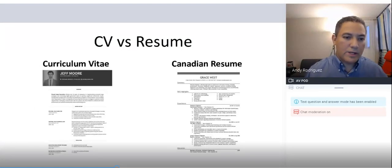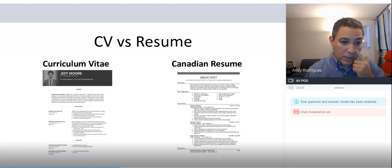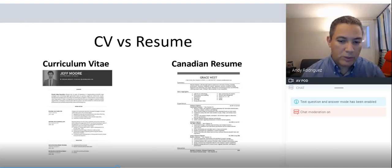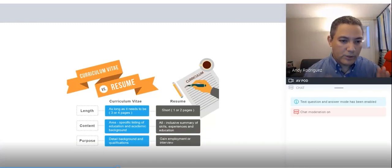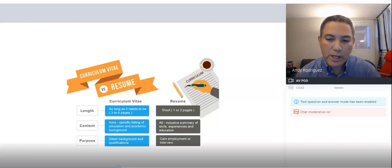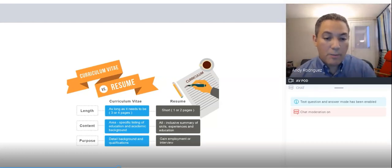So here we have the curriculum vitae and the resume. Use these two pictures side by side, and you have an idea how they look. And if we go into detail, we understand that the curriculum vitae is very different from the resume. When it comes to length, a curriculum vitae normally can take 3 to 4 pages. The expectation for a Canadian resume will be 1 page, or 2 at the most, okay?